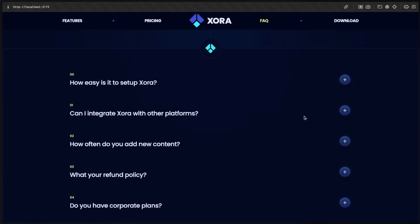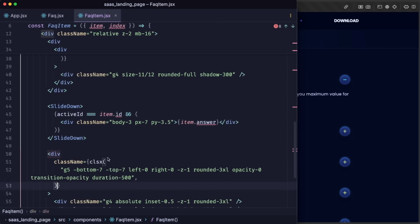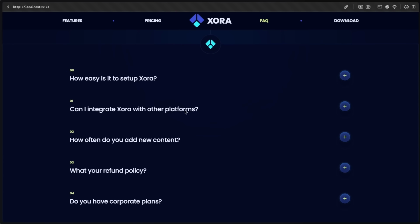So now take a look. There's no kind of background, but now we can select and say if this element is active. So if active is true, then we can bring the opacity back to 100%. So now we get this beautiful UI where you'll be able to open these elements up. Right now, it doesn't seem to be clickable to me, so we definitely have to fix that.